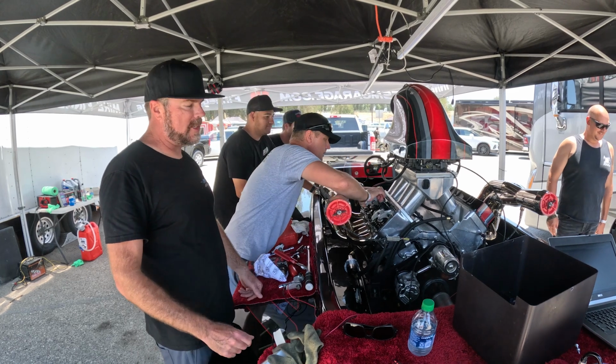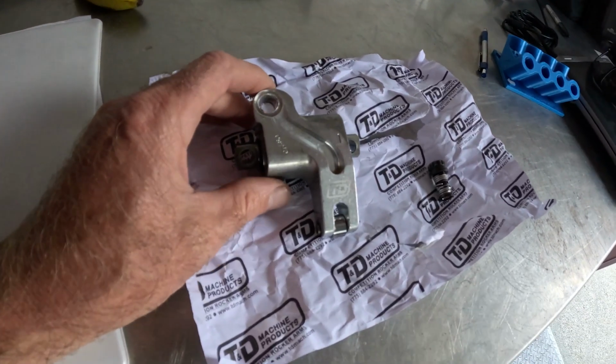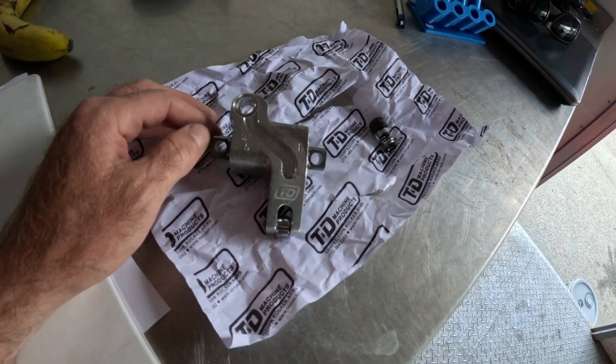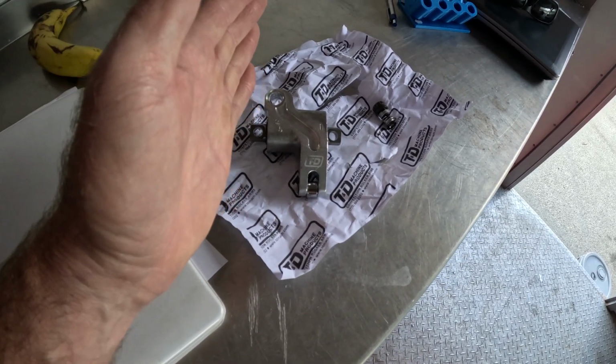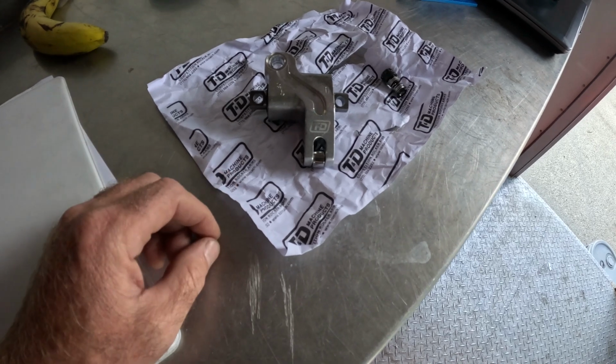Oh, no. We got spares. It's gonna be all right. All right, right on, man. This is a T&D offset rocker. We have Dart Big Chief heads, and it's a spread port style head, which means it requires a left intake, a right intake, and then a straight exhaust rocker.